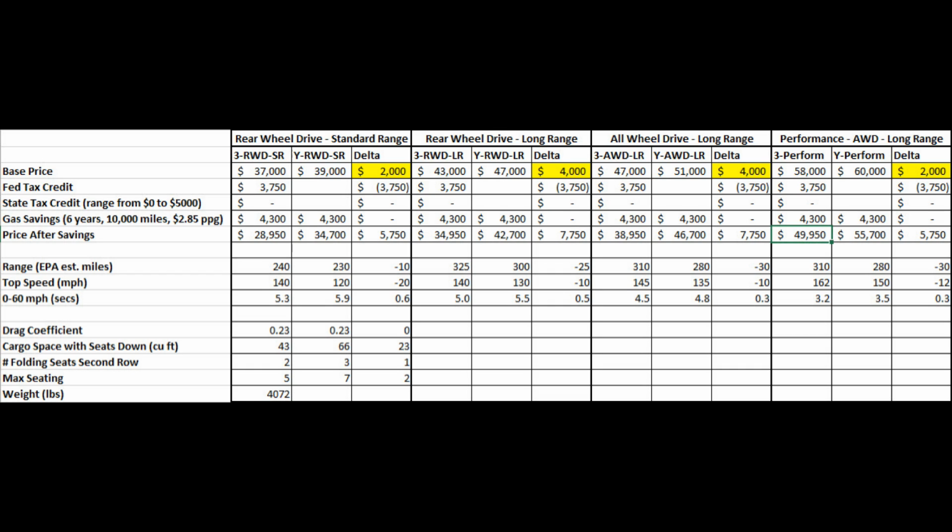So for the three on the right, it's a $4,000 difference for the Model Y above the Model 3, and then the performance model, they only have a $2,000 difference. I believe in the standard range, it's going to be a $2,000 difference. So I calculate the total amount after savings by subtracting the federal tax credit, $37,500. That's going to be reduced in June to half of that, and also the gas savings, but no state credit.